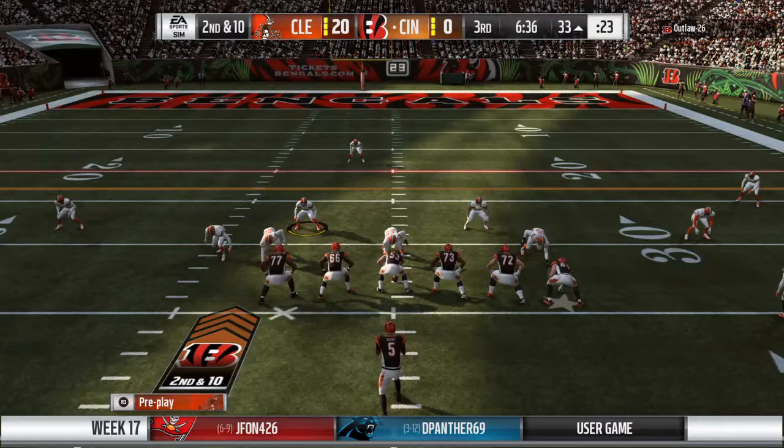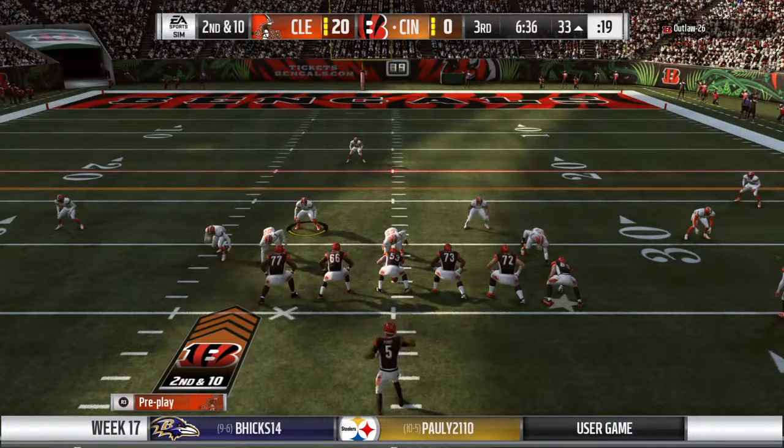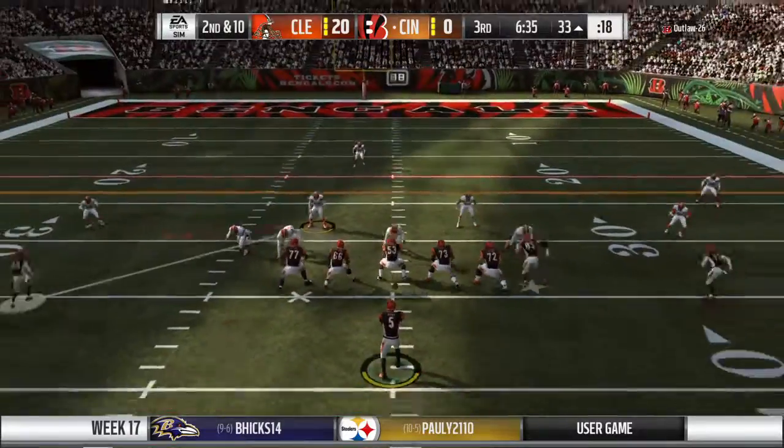Flex round! Flex round! Ohio! Ohio! Flex round! Flex round!